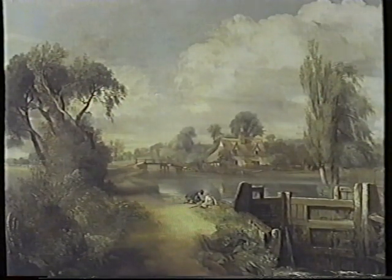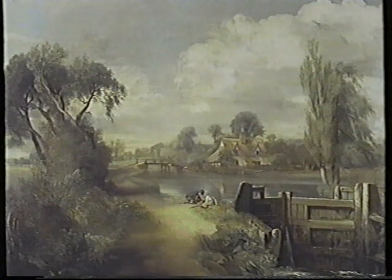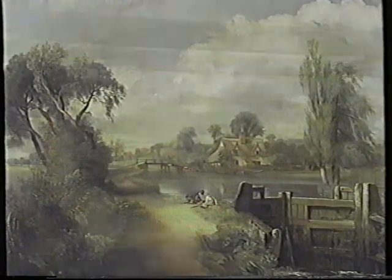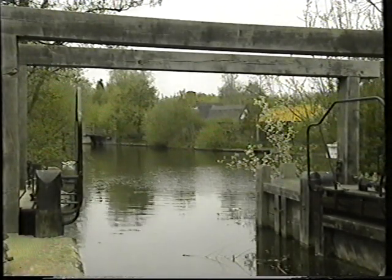He called this picture Boys Fishing, and it's a view looking upstream. The lock he painted has been replaced, of course, and trees have since grown up on the right-hand side of the bank. But Bridge Cottage is still here, and the wooden bridge, although it's not the one he painted, is almost an exact replica.